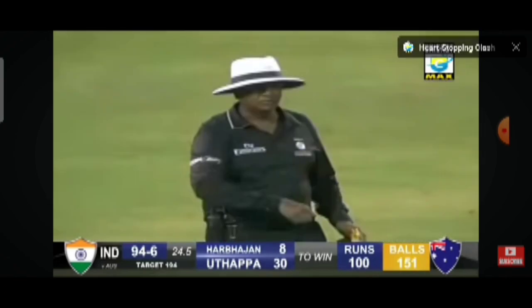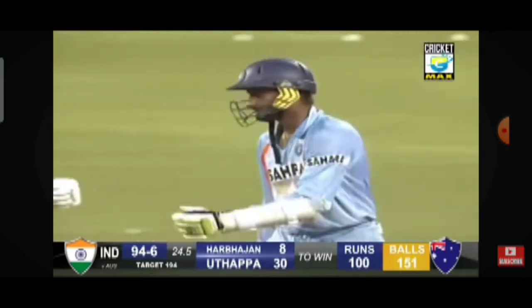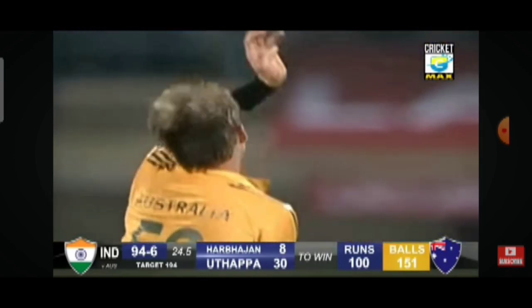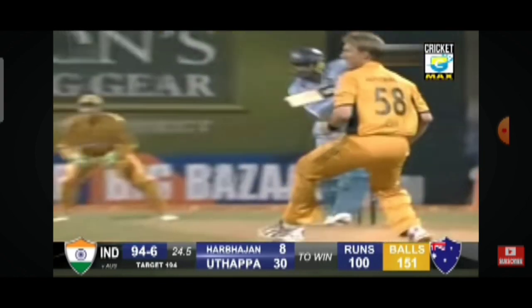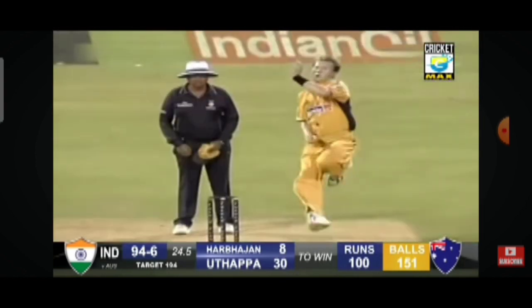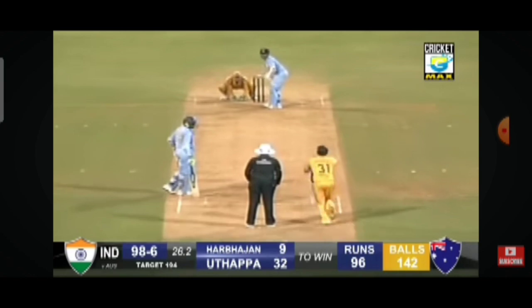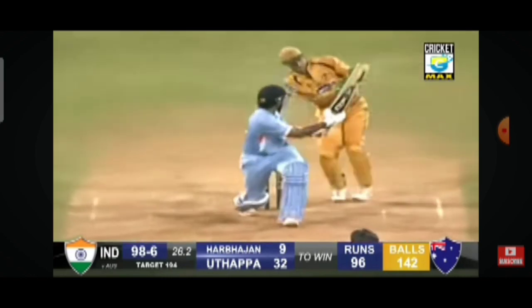Just fancy his batting skills, Harbhajan. He adjusted beautifully. Harbhajan Singh, a slower ball. At the back of the hand. And elbow nice and high. Placed it beautifully. Short arm jab. Gilchrist. It's about 35-36. That's great fine. And played nicely.